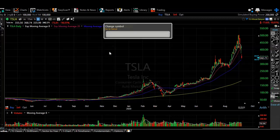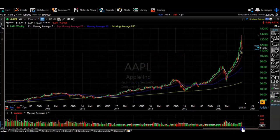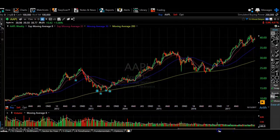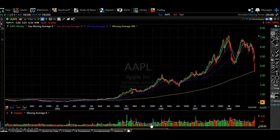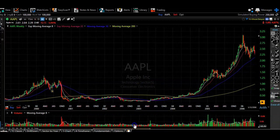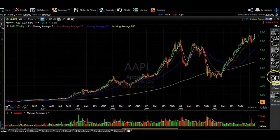Now, if I pull up a chart of Apple, let me bring this to a weekly chart. Start going back here. Apple was just such a high growth story for a lot of years, and you wanted to be adding on these pullbacks every single time. Go all the way back to 2001. Apple was obviously going to be a huge growth story, but when you got into the mid-2000s, it started to become more obvious. And of course, everything's obvious in hindsight.